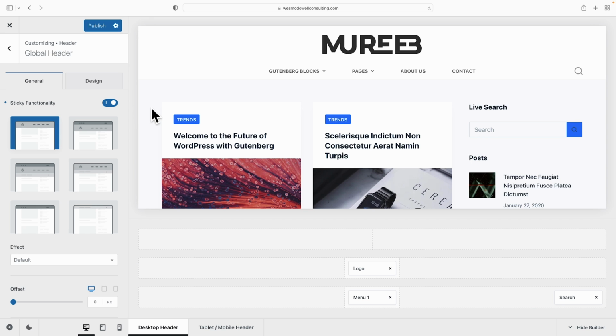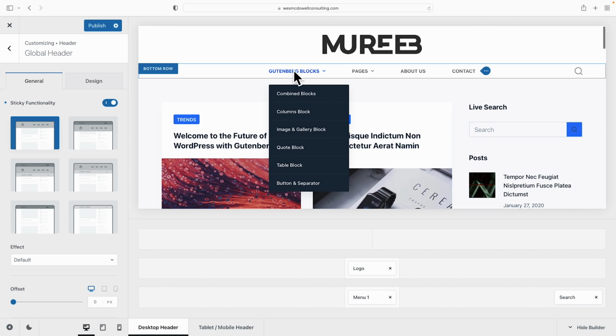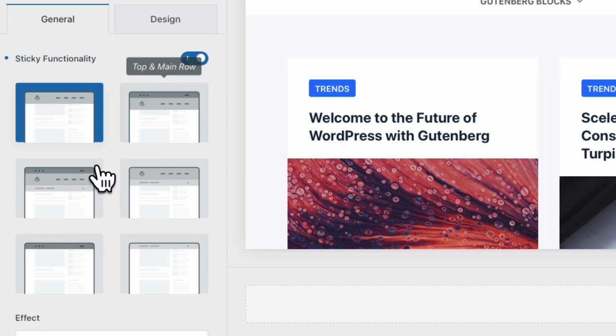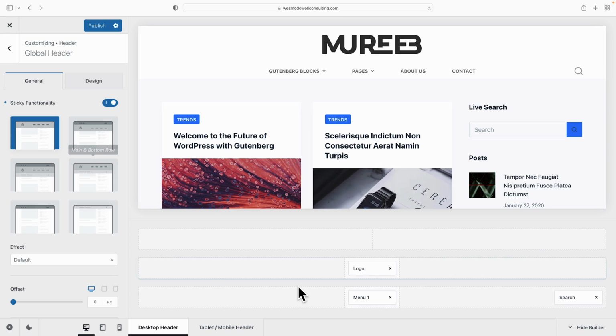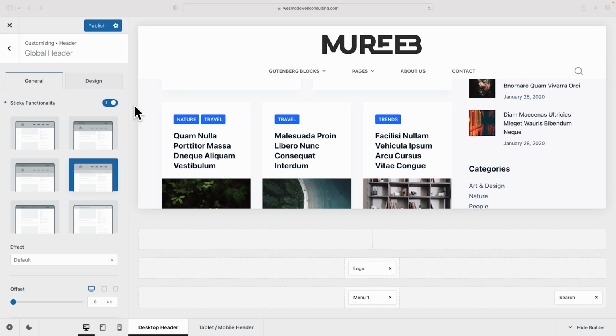So now let's try scrolling down and see what happens. Okay, so the top row scrolls, but the bottom row doesn't. So we have to turn it on to where it shows main and bottom row, because that's what we have here. We have main and bottom, so click right there. Now when you scroll down, it all stays together. Okay, so this is looking pretty good.